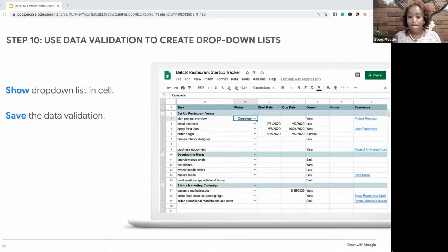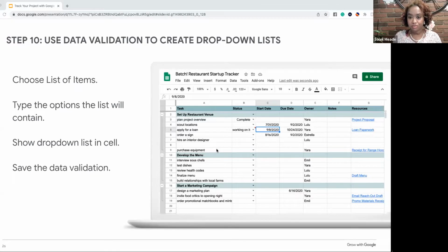So if you set some time aside before you start to create this project plan and be intentional about thinking, when do I need to use data validation and drop-down boxes? When do I need to color code? It will help you to have better ease of navigating the project, the tasks, and the people creating them, because now you know how to set up your project tracker to get the information you need.